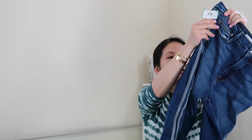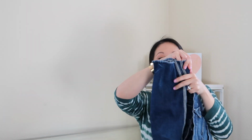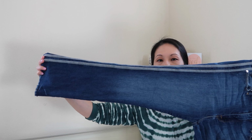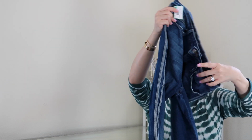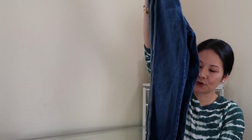It looks to be a high rise. I will measure it for my listing, but it looks to be a high rise. And look at this side seaming detail. So it's kind of this tuxedo type of stripe on the side there. And there were intentional frayed hems at the cuffs here. So I thought this was a really trendy pair of jeans. It looks like a cropped kind of style with the tuxedo striping and the frayed hems and high-waisted. So I think all these things make it super trendy now.